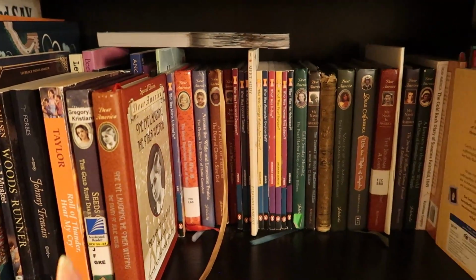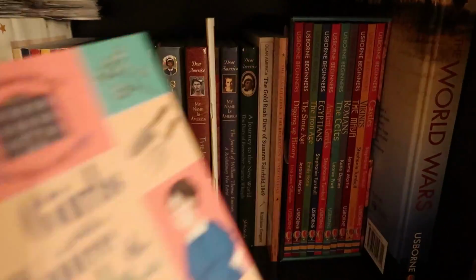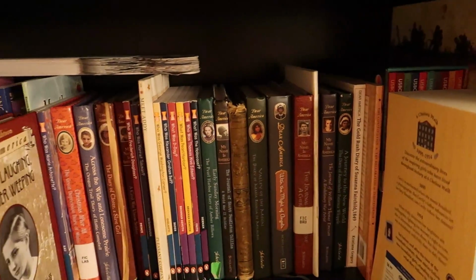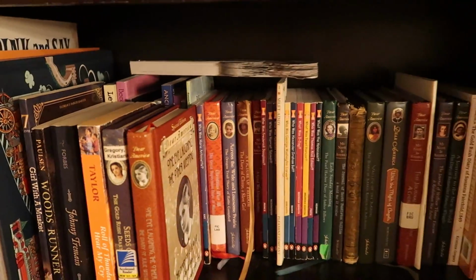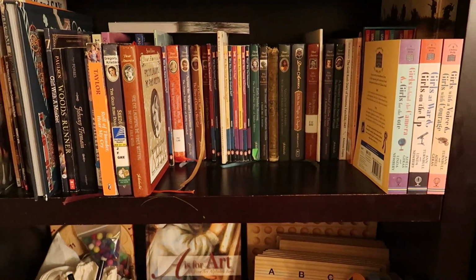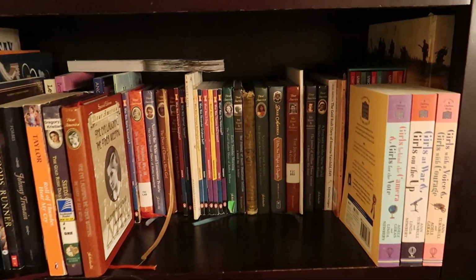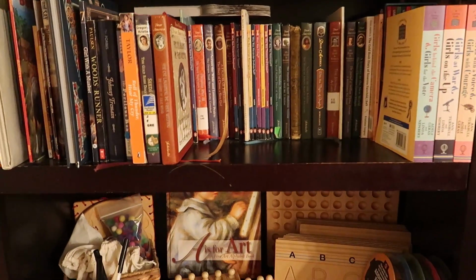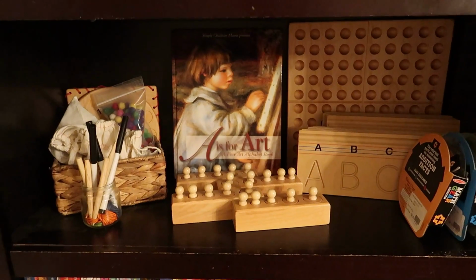But as you can see, I'm a big fan of the Dear America books, and then we've got some really neat other nonfiction books and some younger readers and things like that. So some picture books down here. So we do love collecting, well, I love collecting historical fiction and nonfiction. So that is my shelf that really needs more than one shelf, but I like to keep it all together.